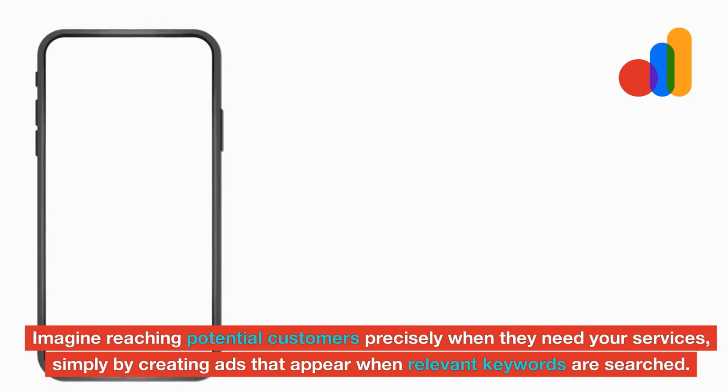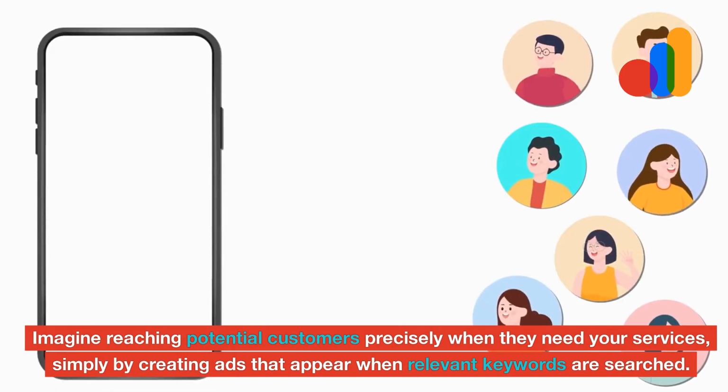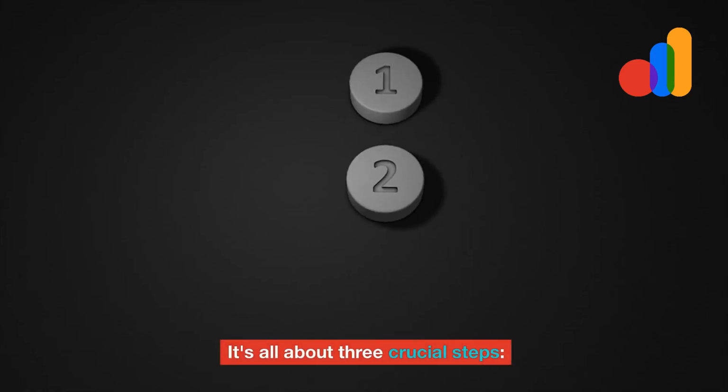Imagine reaching potential customers precisely when they need your services, simply by creating ads that appear when relevant keywords are searched. To outshine your competitors, you need a strategic edge, and that's where PPC management shines. It's all about 3 crucial steps.